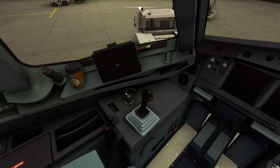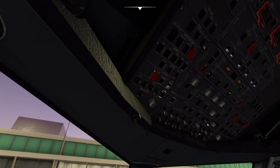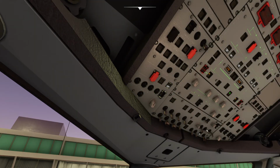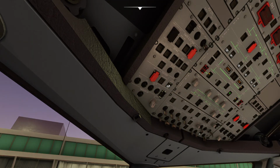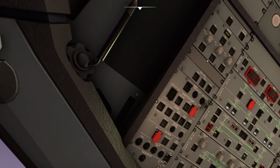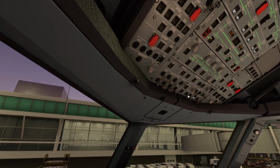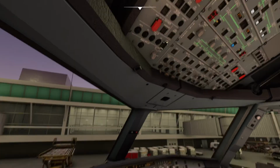We'll turn on the computer here. We're gonna go ahead and get some batteries turned on. Overhead lights turned on. Cabin crew lights can come on. We're gonna turn on our ADIRs to the on position. Navigator lights coming on. Seatbelt signs coming on. External power coming on. Beautiful.